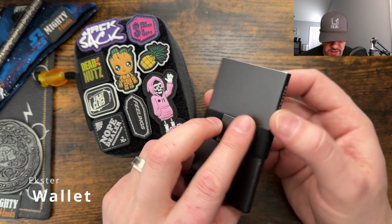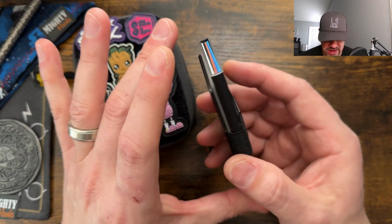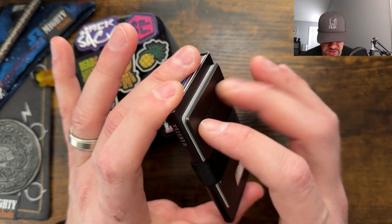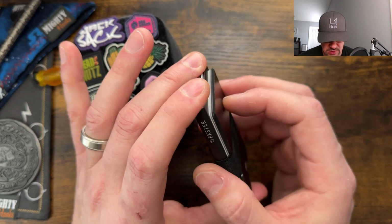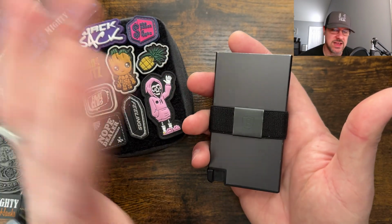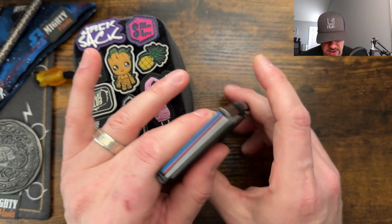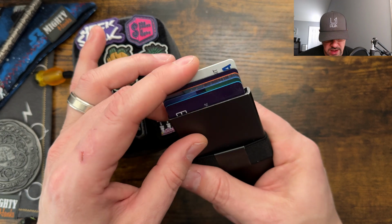The extra wallet, aluminum, has a lot of options, but I really just like this for its minimalist characteristics. I do have the one with the extra caddy. I keep my medical card and ID and concealed carry permit here. I keep this slot open for cash in case I need it for any event or emergency, and then just a handful of cards here. And as you can see, they do pop up very easily.